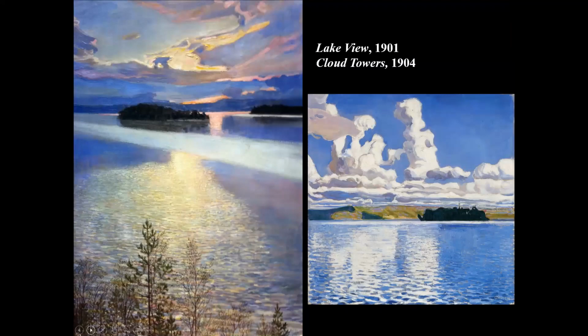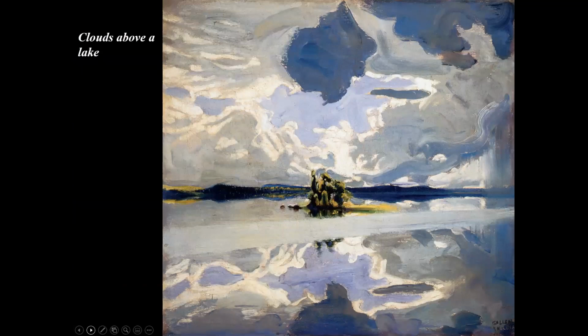Again, he had a studio in Helsinki, but he also had a studio way up in the far north where he could commune with nature, painting snow and, you know, these magnificent translucent landscapes. He's very good at painting cloud towers of 1904, and I couldn't resist putting this one in because it's hard to tell, isn't it, where the land sort of ends and the sky starts, and there's also a lake which is reflecting the sky. The whole thing becomes an amazing, it's like a mosaic of colour and light.